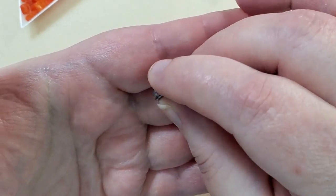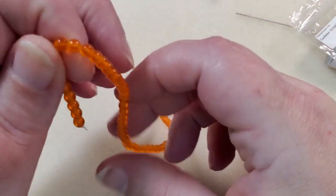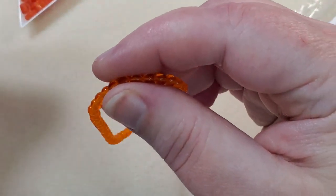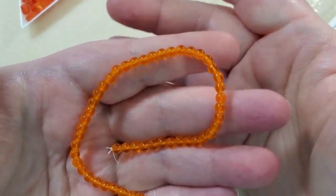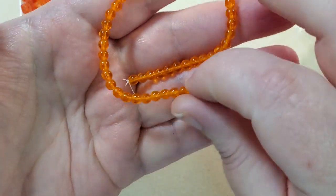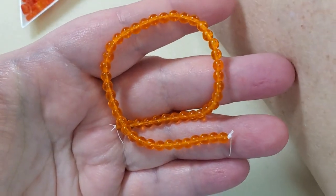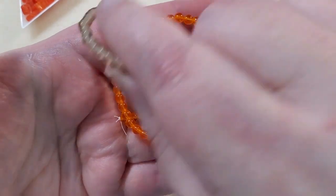And then next are two different colors of Czech glass round beads, 4 millimeter. One of my colors is orange. It's really pretty orange. And my other color is topaz.